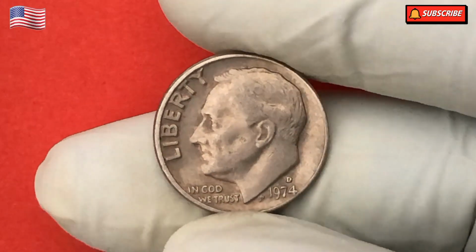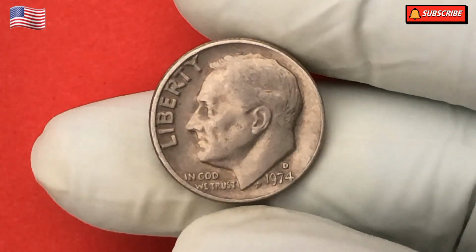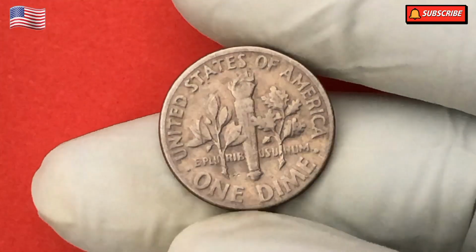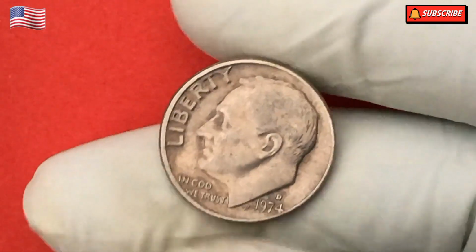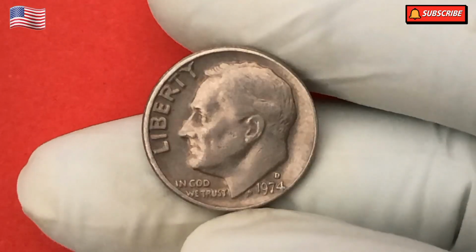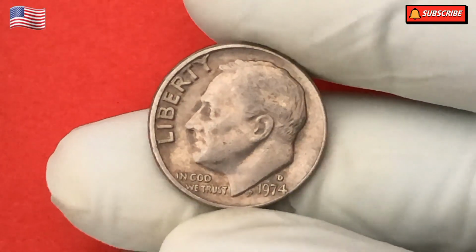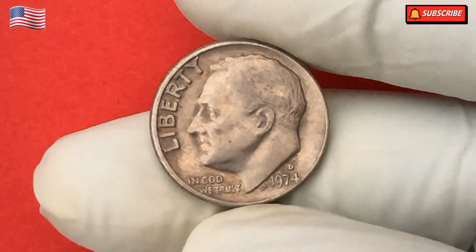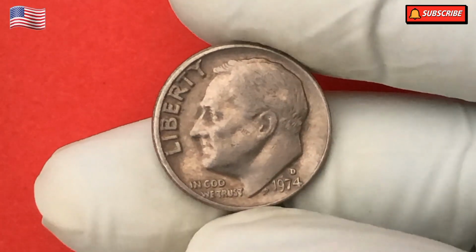It's incredible how a simple mistake in the minting process can result in such a valuable collectible. So, there you have it. The 1974 United States dime, particularly those with minting errors like the double die obverse or off-center strikes, could be worth $51,000, and possibly even more depending on its condition. If you find one of these rare coins in your collection or in your change jar, you might just have a small fortune on your hands.